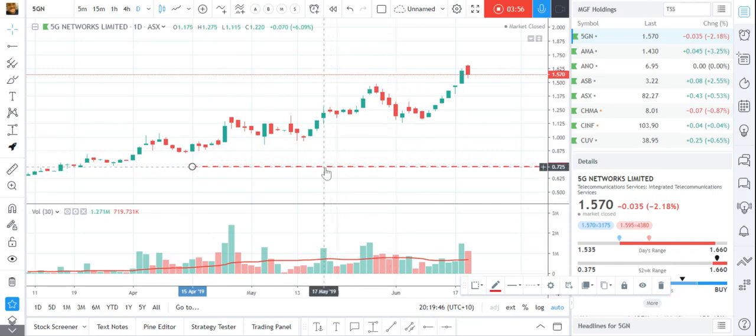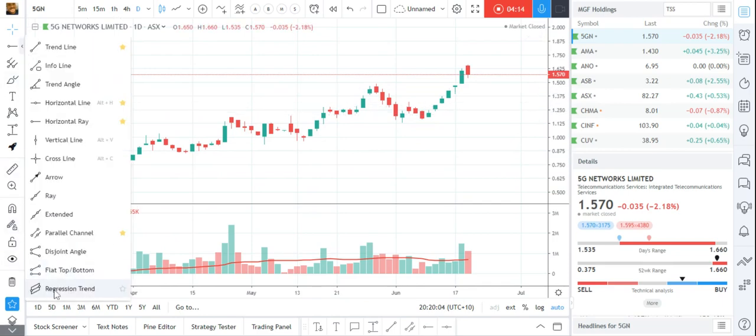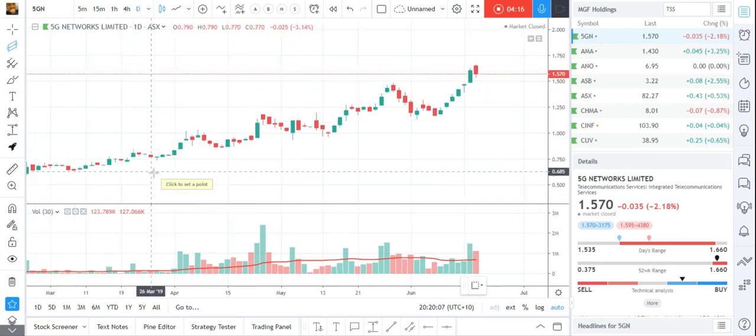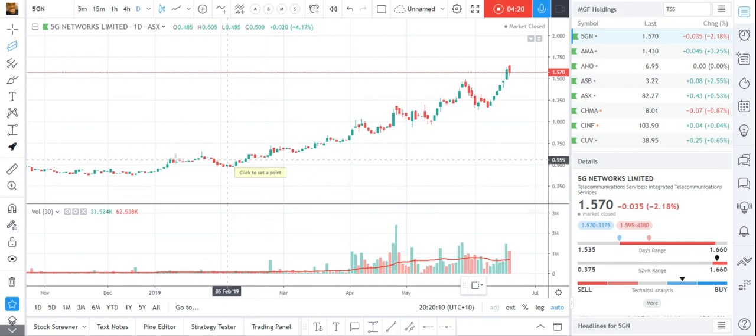But some people will draw trend lines along here and say, well, it's going that way and then it's going that way, and that gives them more of an idea of whether stocks continue to trend or are breaking down. But what I like to use is a linear regression tool. If you go to your toolbar, right down the bottom, there's a regression trend. And what I like to do is say, well, where did the trend start roughly? You can say that here's probably where it started moving up more aggressively.